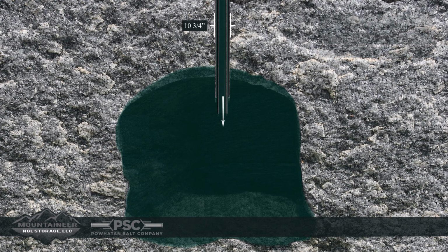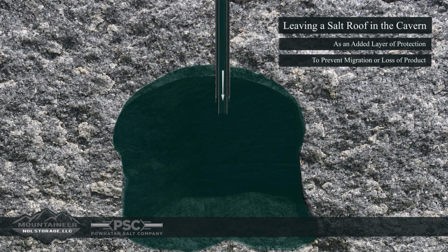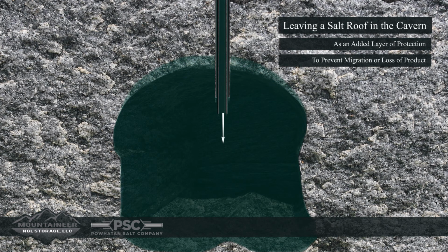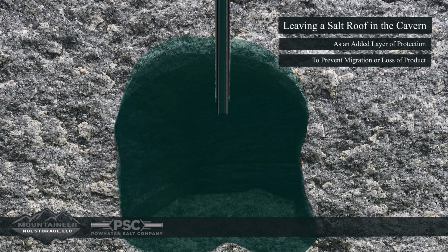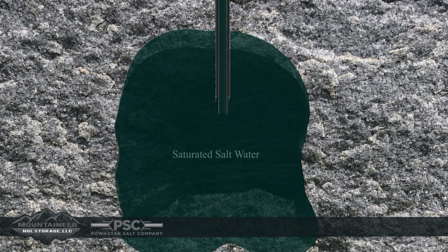This will leave a salt roof in the cavern. The salt roof is a layer of protection to prevent any migration or loss of product. After the cavern is developed to the desired capacity, there is a void left filled with saturated salt water.